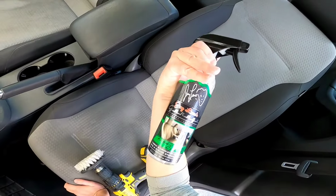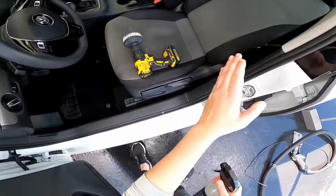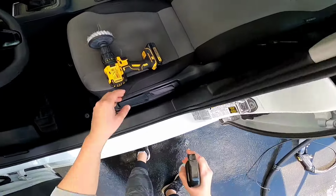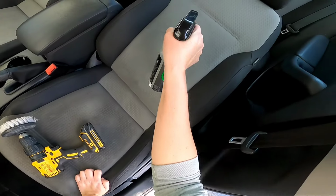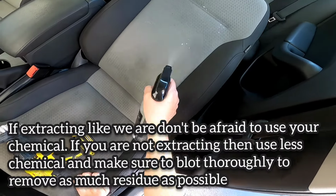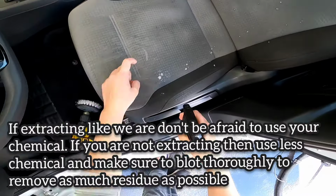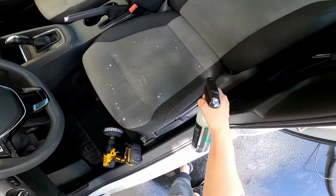We are first up using Lino's Garage Fabric Clean. First and foremost, we did a thorough vacuum of our interior, and we also have a drill brush with a white head attached to our drill. We're going to come in here and we're going to spray this heavily on our seats. You can see they're pretty bad. When I can scratch some of the filth off with my fingernail, you know it's time for a good cleaning.